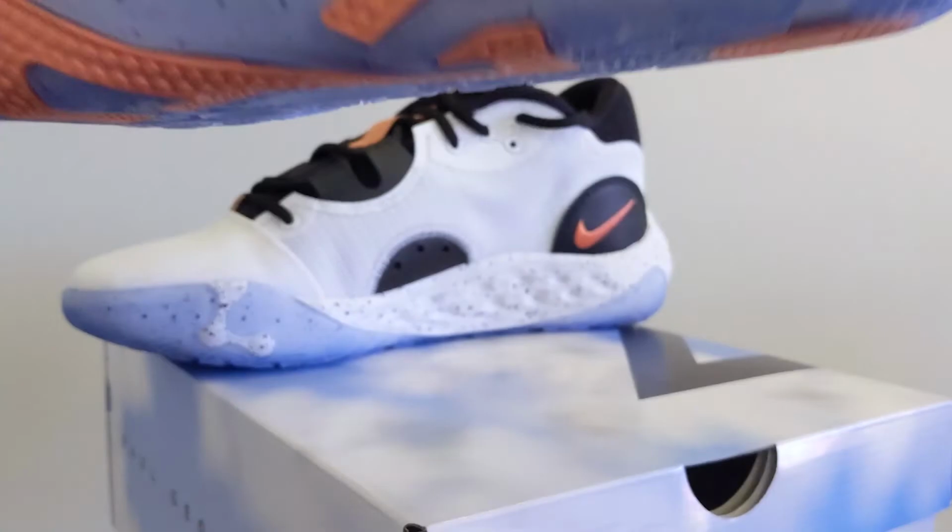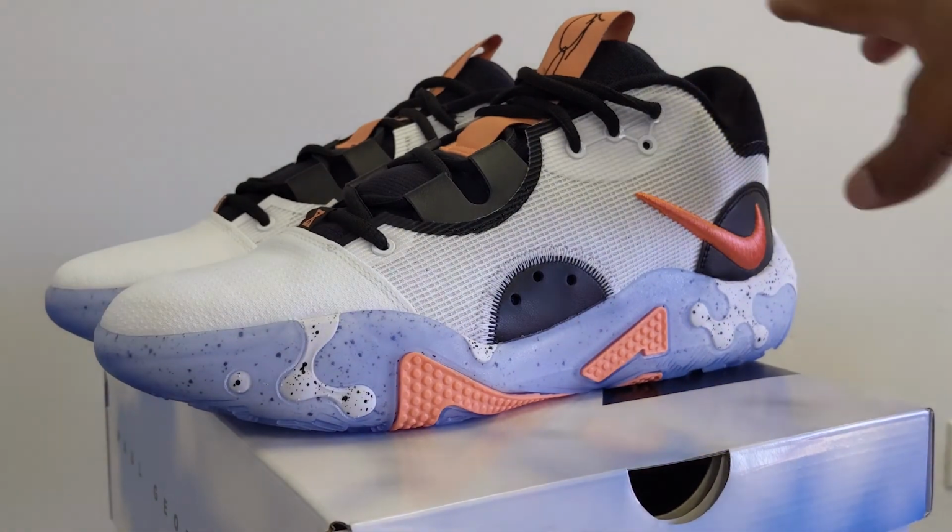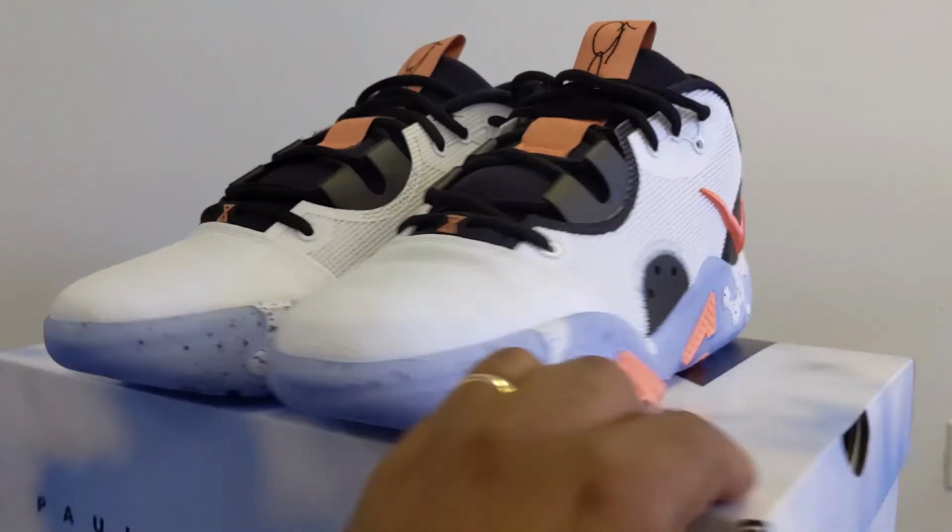I do love the size of that pull to get the shoe on, and the padding. It's probably definitely a really good basketball shoe.